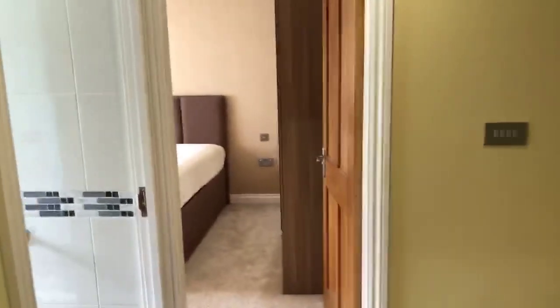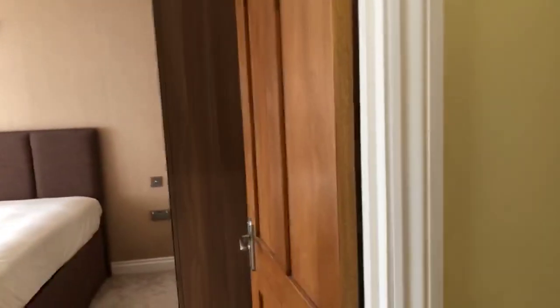It's a small double, but what it does have are fitted wardrobes. So you would be able to get the double bed in, but then you don't need more storage because it already comes with the built-in storage there. So works really well. Child's room, or again maybe a home office if you're working from home.